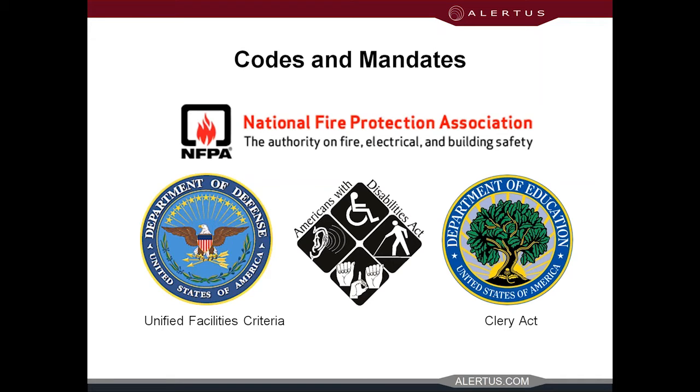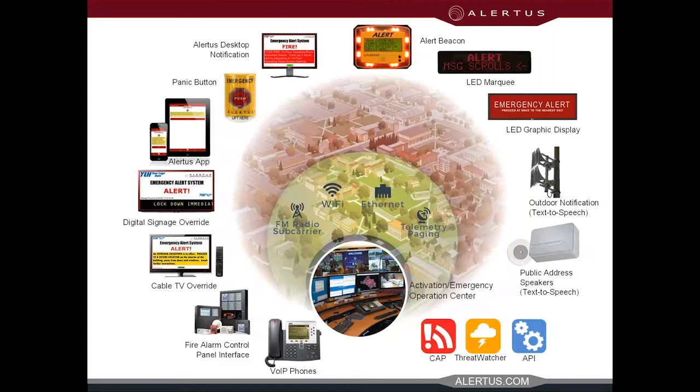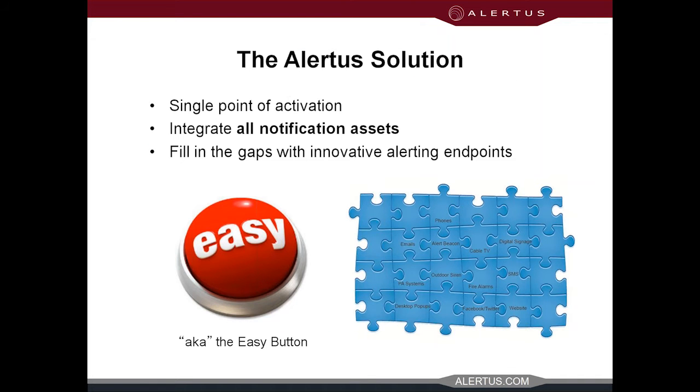Alertus is pictured in NFPA, our alert beacon, as an innovative device that complies with all the codes there, providing audiovisual notification and all the markings provided as well. So you'll see that Alertus is even embedded and part of helping you comply with codes that are evolving like NFPA. So to just bring it together and sum it all up, we provide a single point of activation.